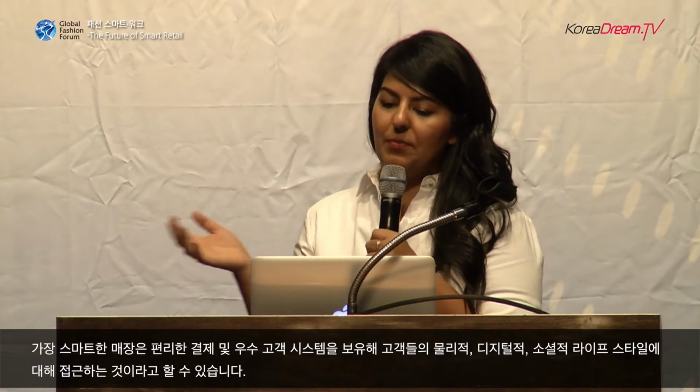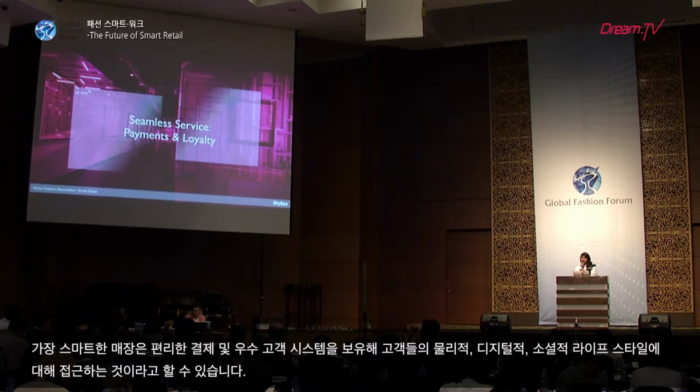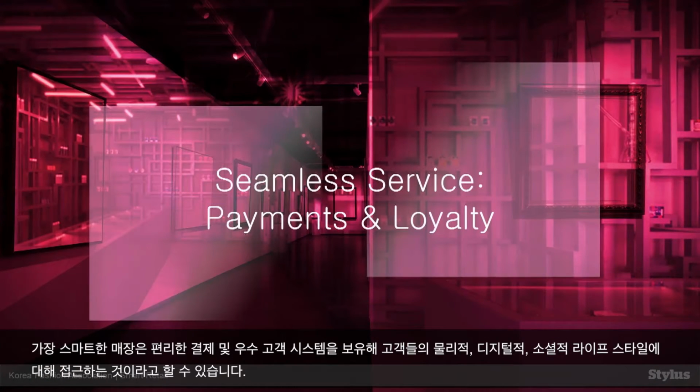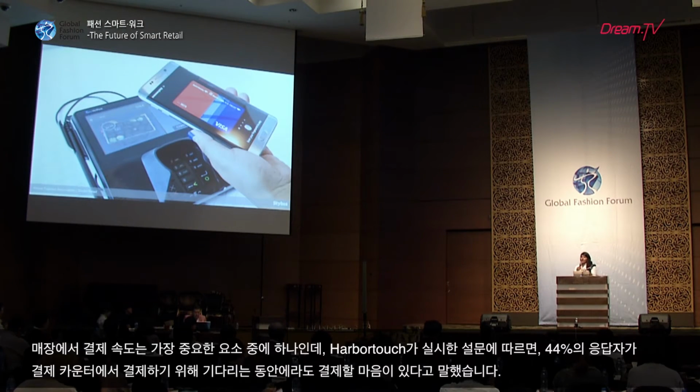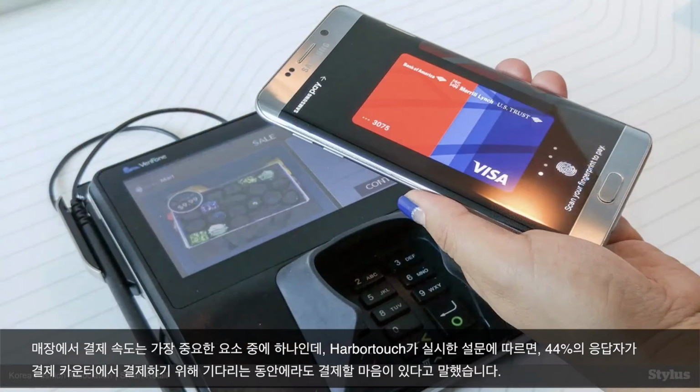And we come to our last part. So the smartest stores are also accommodating payments and loyalty systems that acknowledge the value of connecting consumers' physical, digital, and social lives. And when it comes to payment experiences, speed is one of the most important factors.